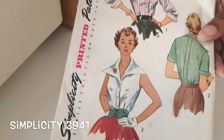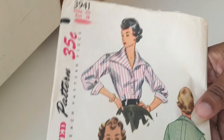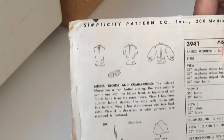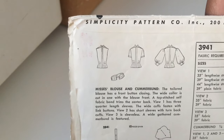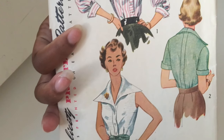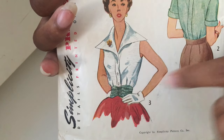Simplicity 3941 is a cute quintessential 50s blouse. The wide collar is what does it for me. It includes a cummerbund pattern, as it seems they were all the rage in the 50s for some reason. Just look at how cute it is.